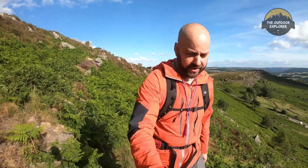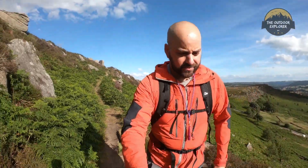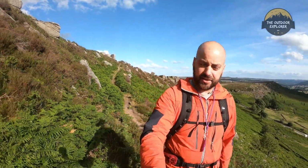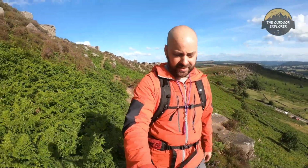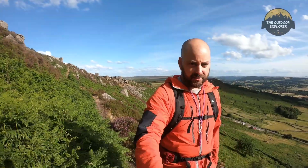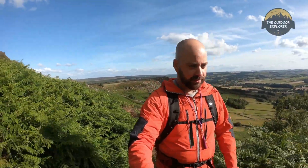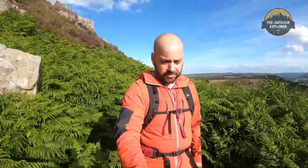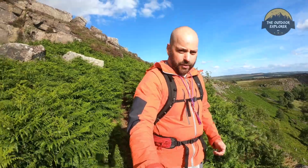This little pathway, most people don't walk across it. Most people walk across the top. These paths are really what climbers have done over the years, just to get to the crag faces. And when you're on the top, you miss a lot of the hidden gems. So if you do a bit of exploring around here, and you've never walked just below the edge of Calver, get yourself here. Obviously it's overgrown a bit with heather at the moment, but as long as you've got your bug spray on, there shouldn't be too many midges, especially if it's quite windy like it is today.